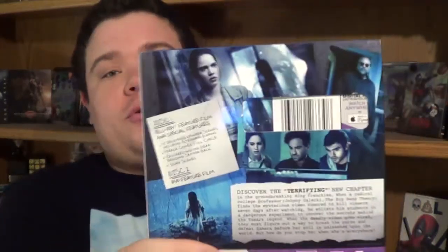She was pretty good. Johnny Galecki, who is on The Big Bang Theory, it was cool to see him do something different outside of that Big Bang Theory world. And Vincent D'Onofrio's in there as well, from Daredevil and Law and Order.